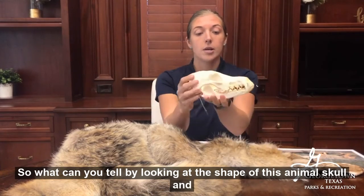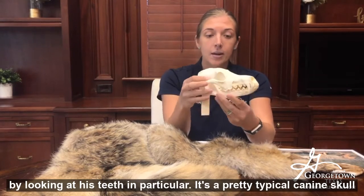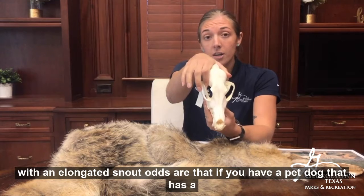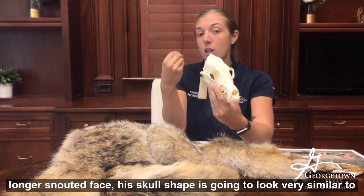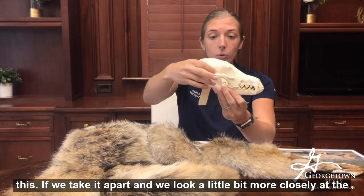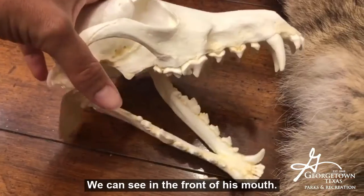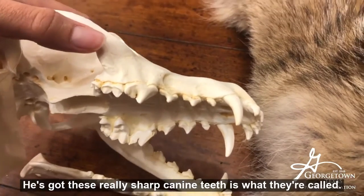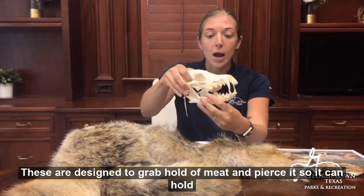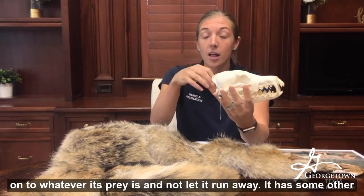So what can we tell by looking at the shape of this animal's skull and by looking at his teeth in particular? It's a pretty typical canine skull with an elongated snout. Odds are that if you have a pet dog that has a longer snouted face, his skull shape is going to look very similar to this. If we take it apart and look a little more closely at the tooth structure, we can see in the front of his mouth, he's got these really sharp canine teeth, is what they're called. These are designed to grab hold of meat and pierce it so it can hold on to whatever its prey is and not let it run away.